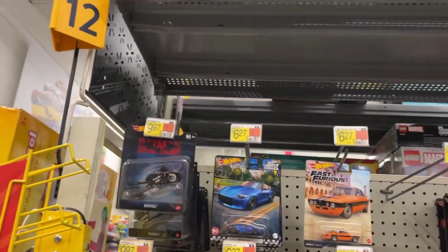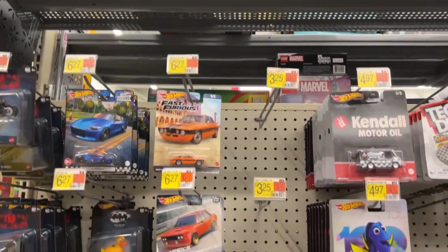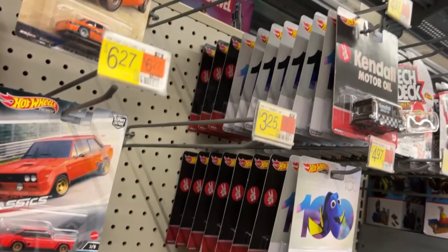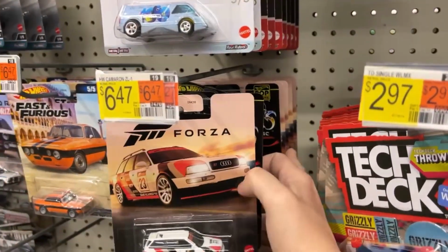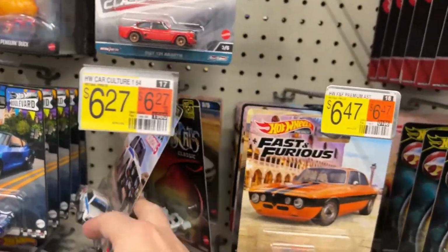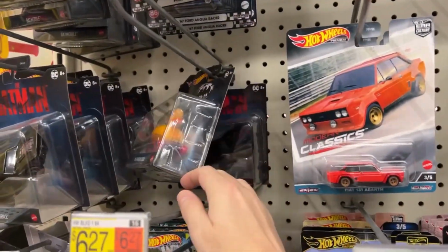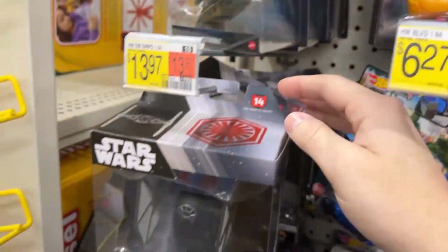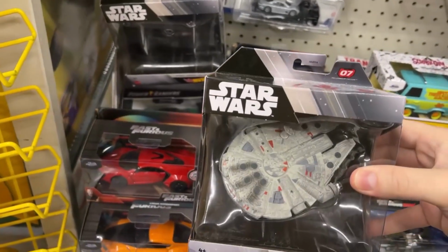What do we got back here in the die-cast? Like I said, I just checked those right there. They're not blue tops, so no. Chases. 100 year, that Kindle oil thing. What we got back here? There's a Thunder Tank still. Thunder Tank is awesome looking. Nothing too different. Got the Penguin Duck. The Batman Batmobiles. We got all red tops on those. I still got the Falcon.